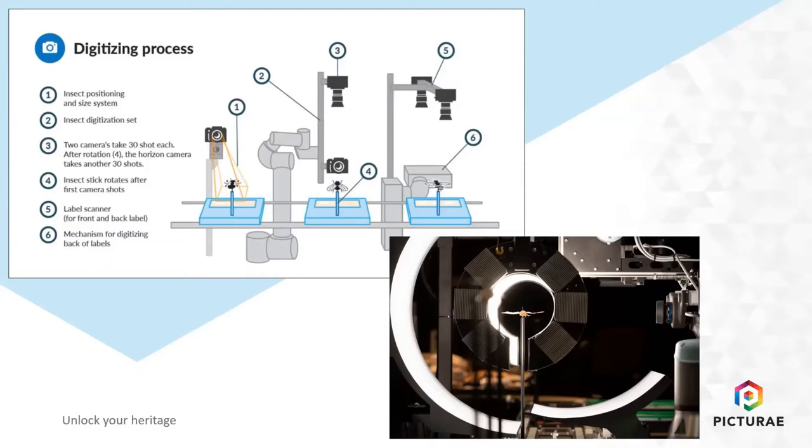By these coordinates, we know where the first image needs to be taken. So the robotic arm and a mechanical system moves the camera to its first position. Then we take three shots of every view. We use lateral, dorsal, and frontal views. And then we use the focus stacking technology to take the sharpest bit of every one of these 30 images and put them together into one image that has a sharp picture of every insect from head to tail.